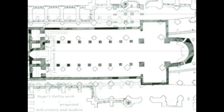And when the wall is perpendicular, you then have the opportunity to inundate the space with light, to inundate the space with this presence of God expressed through colored light coming through the windows.